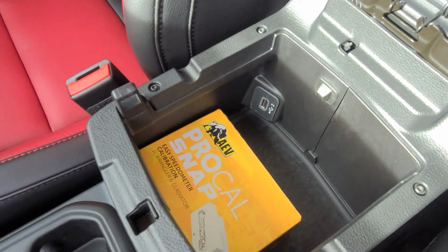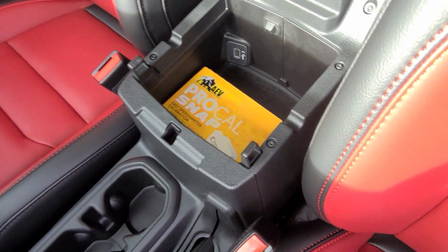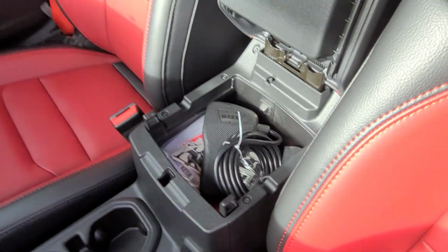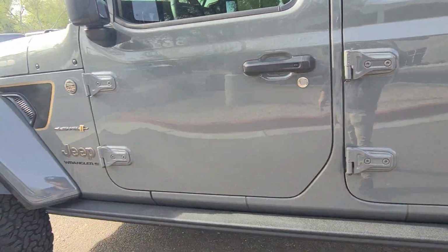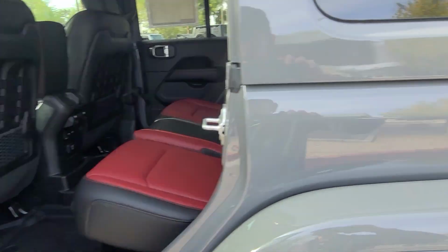And then down here, you have AEV's famous ProCal. Now what this does is allow you to go in and manipulate the computer for the different tire size. So later on, if you decide that you don't want to run 37s, maybe you want to go bigger, or maybe even you want to go smaller, you can use that to program it instead of coming back to the dealership every time. Let's take a look at the back real quick.